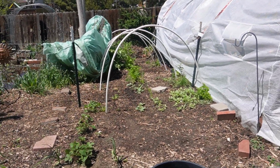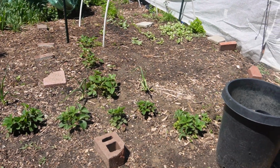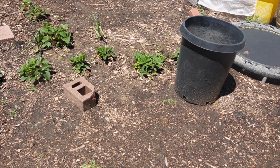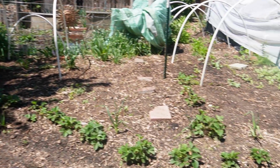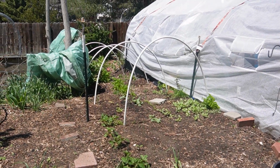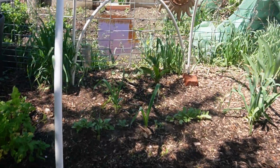Well, Luciano King Wind, this is our outdoor gardening. And like I was telling you about the strawberries, man, we just keep on spreading them. And we made another barrier, another wall for those guys. And there they are. Now let's dig in a little bit deeper and see what we got going on.